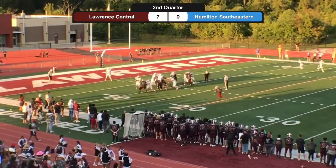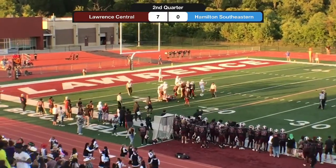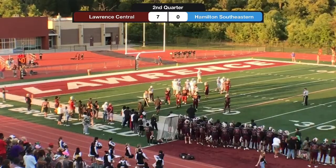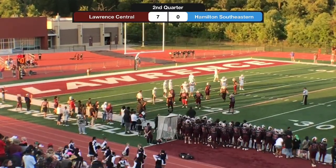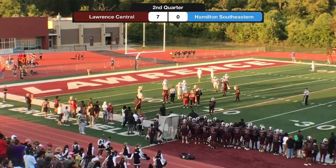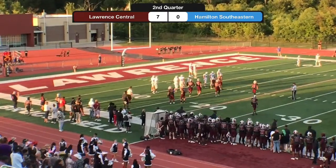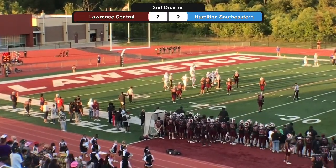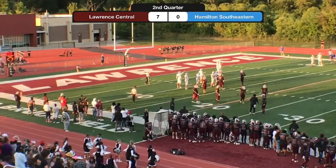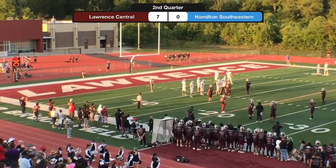Student section for Lawrence Central getting wild. And HSE with a few yards. Clock stopped again. So now HSE looking at a 3rd and 3. 23 seconds left in this second quarter here.